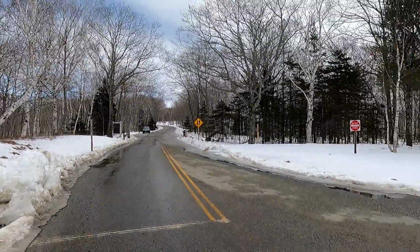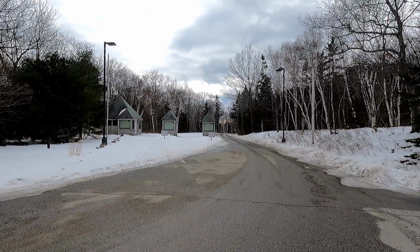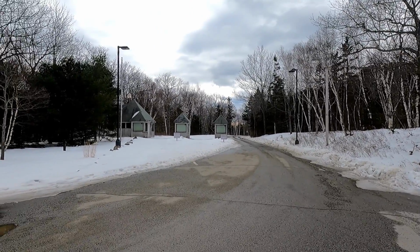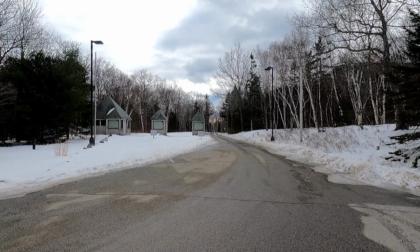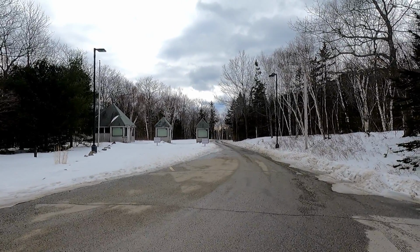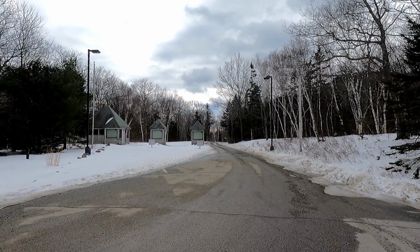So what we're going to do is drive the Park Loop Road over to Seal Harbor, and if possible I'm gonna run up to Jordon Pond as well. I might not be able to make it. I don't know if the road that I'll be on continues up there in the winter. So let's get going and do the Park Loop Road in February 2021.